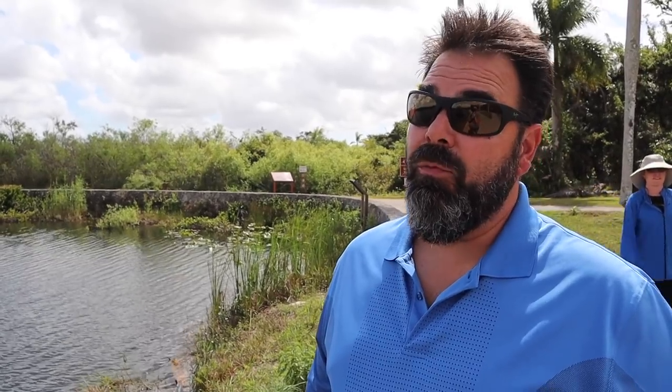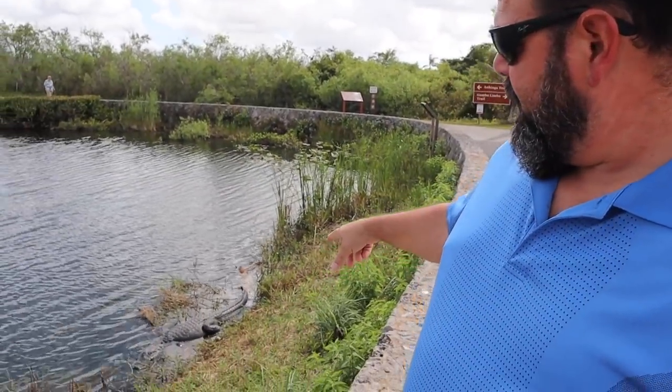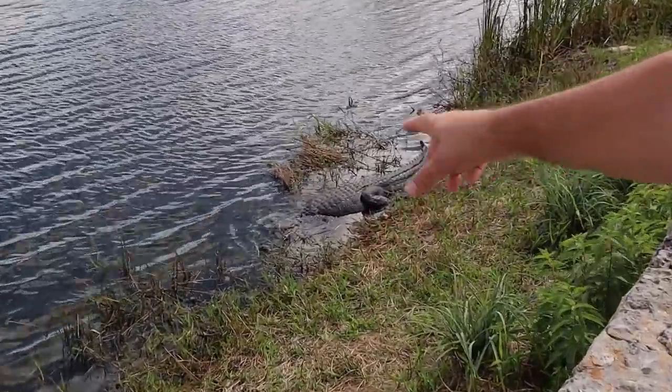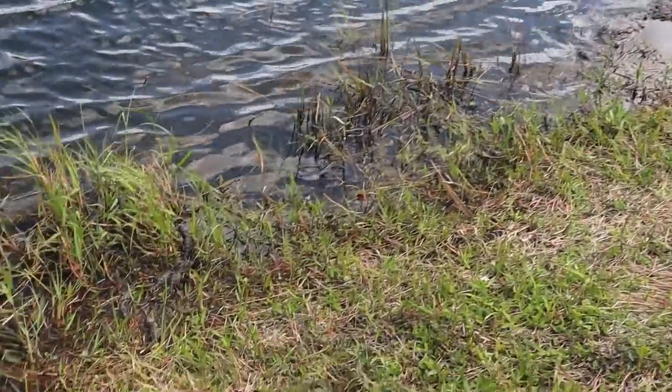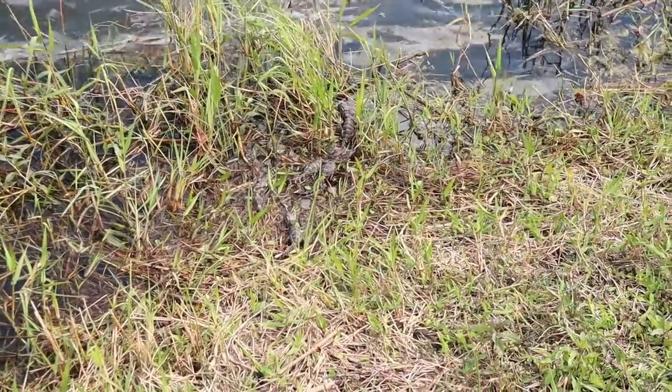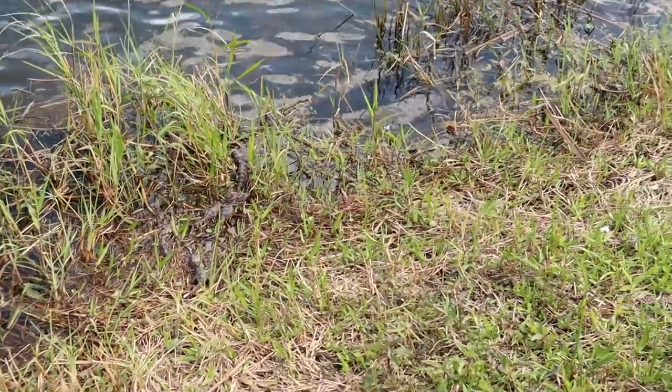Good afternoon, guys. We've made our way down to Everglades National Park. We're currently at the Royal Palms area of the park. We've got a rather nice lagoon right here, and we came across a gator right there. Upon closer inspection, we saw some little babies right down over here. I guess there's about 13 babies in total right here in this little river pond bank.